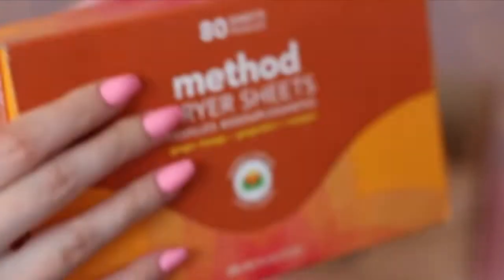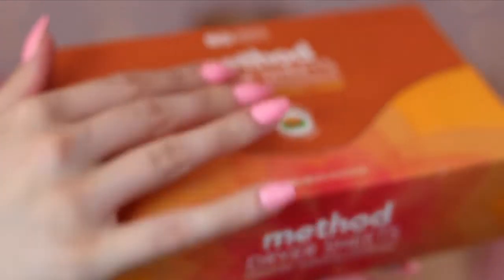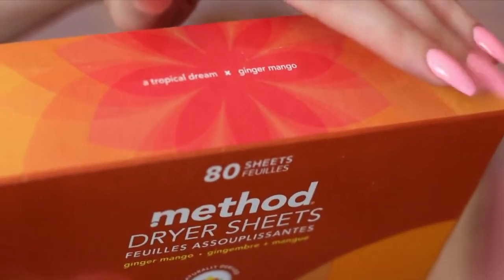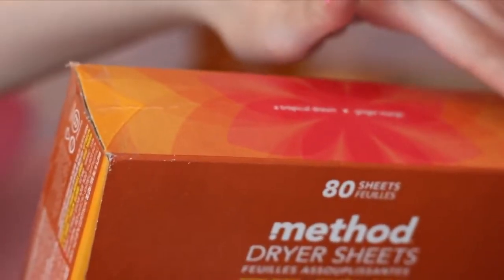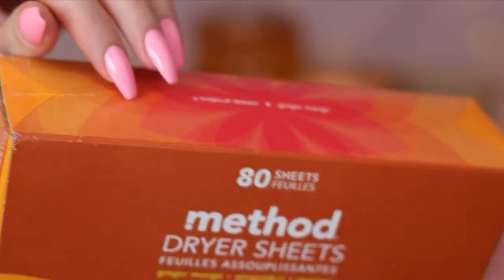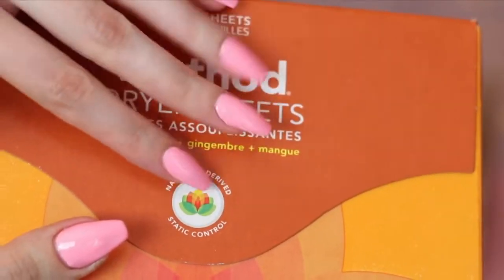I like that it says on the side of the box, tropical dream, ginger mango. All right.